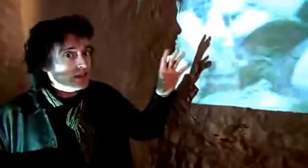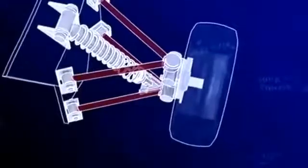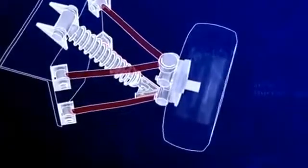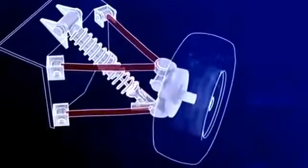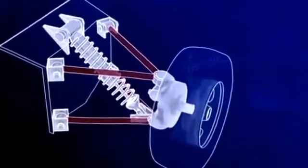But no sooner had that suspension been pioneered than it cascaded down from racing cars like that to more ordinary, everyday cars, and you can still see it in use today. And there it is. It's a wishbone. A wishbone is a triangle of strengthened steel. It only allows movement up and down, stopping the wheels from moving in any other direction.